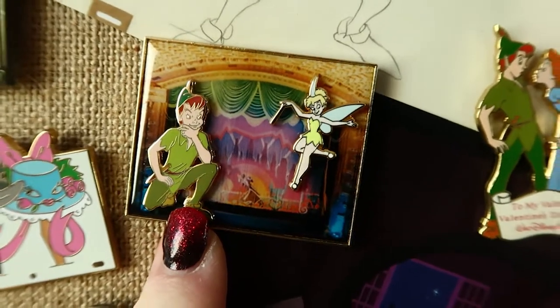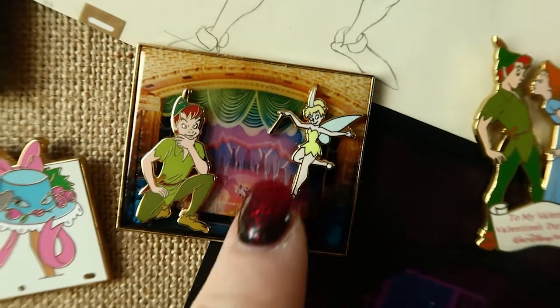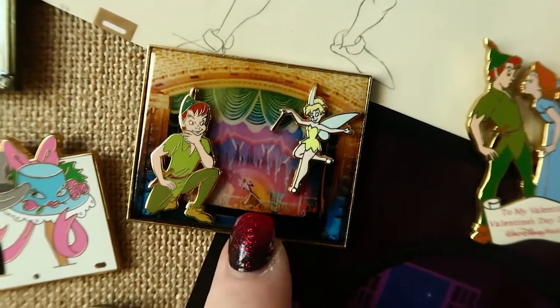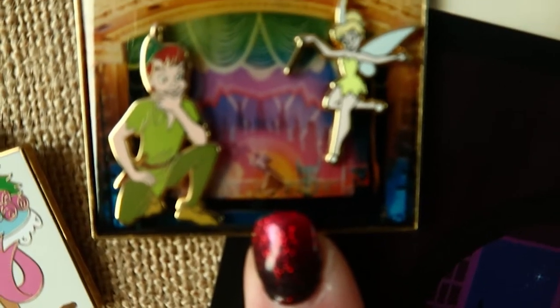This one, I believe, is a Studio Store Hollywood. It has Peter and Tink at the movies, and I believe that is, let's see if it will focus.